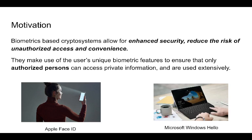So the use of biometrics is really important because it ensures that only the authorized persons can use it, and also biometric features are really unique to each individual. So they are a very good way to basically secure the private information that we have, and we can see them used extensively throughout daily life.